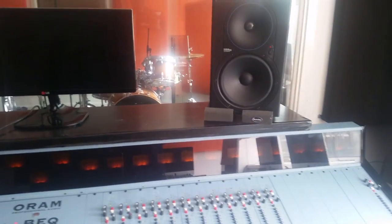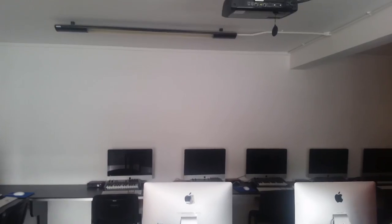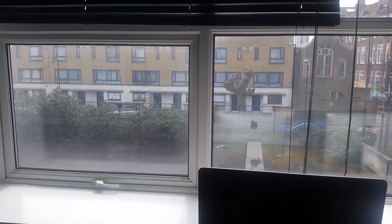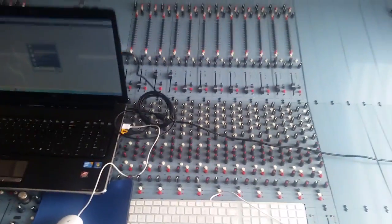My only problem with this room is I have no form of padding on this wall. And I have a window right here. So I don't know how true my mix will be. I do have padding back here. It seems that it absorbs pretty well. I just wish they had that on both sides. But I'm gonna try to make this work.